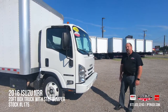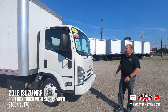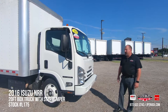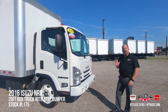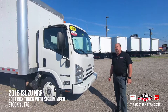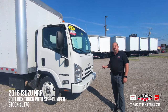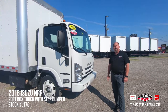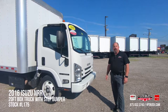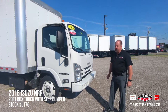Before we jump into the walk around on this truck, we're going to go over a couple things that our customers are looking for when they come to us to purchase a pre-owned truck. Number one, they're looking for a durable, reliable truck that they can purchase and immediately put on the road and start making money with. They're also looking for a truck that either still has warranty or can have warranty put on it. And they're looking for trucks that are easily financeable. So what they're really looking for when they come in is a one-stop truck shop for their pre-owned truck needs.